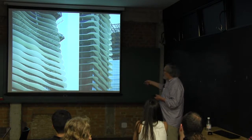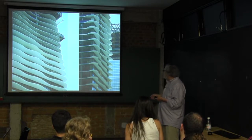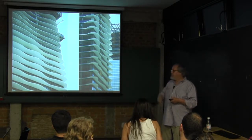And here you see other views of the building under construction and the view of a building nearby, in this case steel frame, under construction simultaneously. Of course, all of this is before the crash of 2007, 2008.